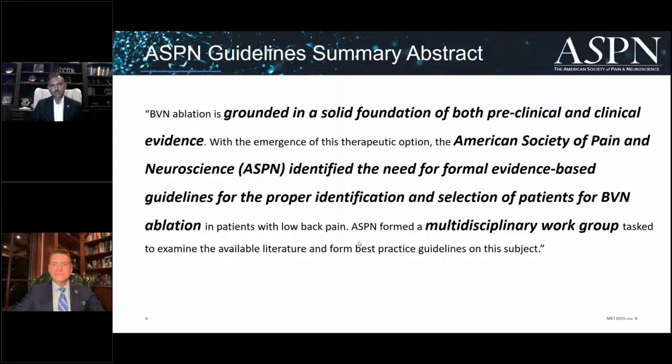And we'll go ahead. I'll just kick it off with one of the key statements of the guideline summary. The BVN ablation, we felt, is grounded in a solid foundation of both preclinical and clinical evidence. And ASPN really identified the need for these formal evidence-based guidelines for proper identification and selection of patients for BVN ablation. Many people that are going to be tuning in today have done BVN ablation, but a lot of people will be like, what is this? They're going to start completely from scratch.